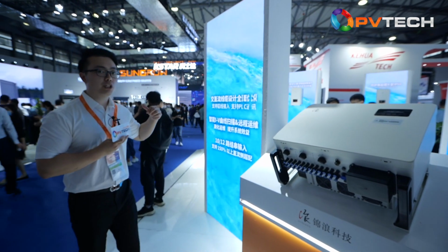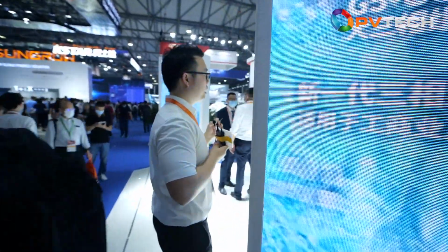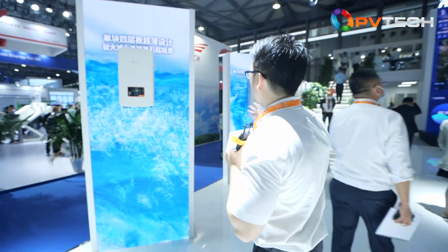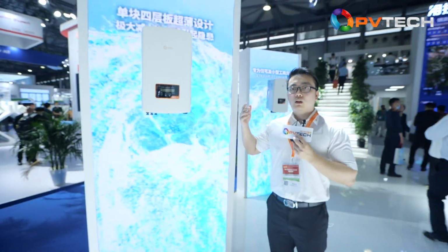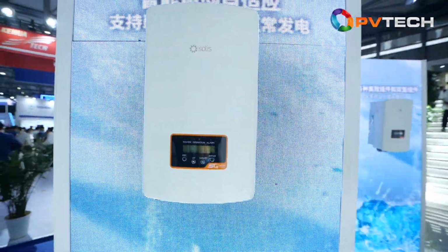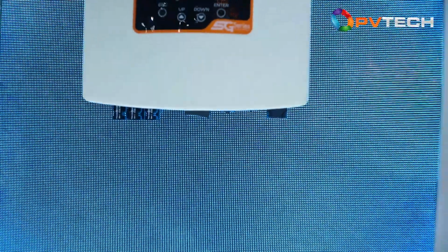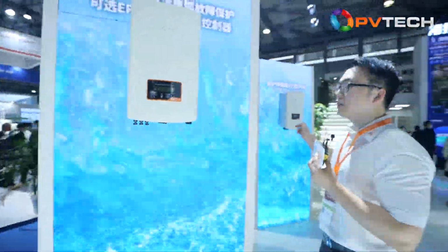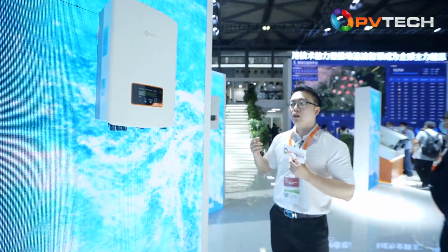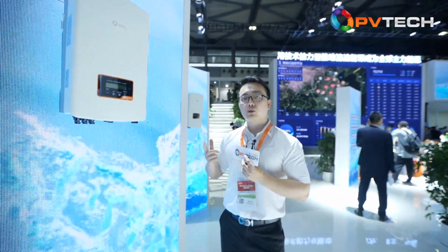And then let's go and check on the residential product. Here we have the residential product from Solis. This year we increased the input current for these inverters from 11 amp to 14 amp for the single phase inverters, and for those small three-phase inverters we increased the current from 11 amp to 16 amp. These inverters also integrated the export power control solutions.